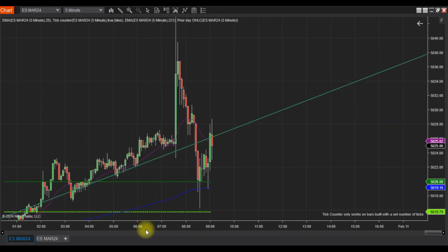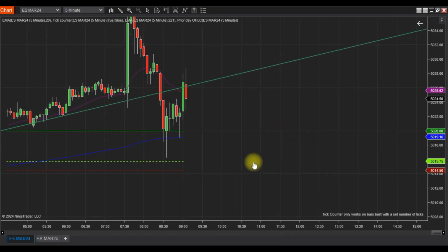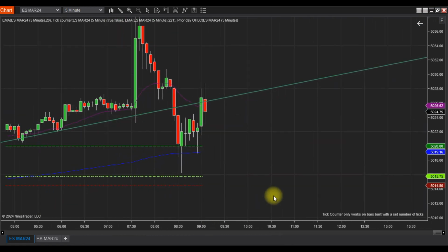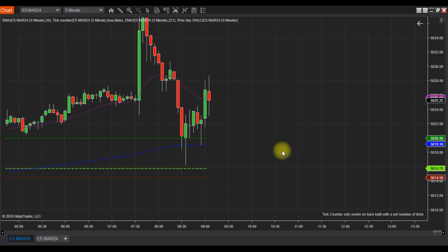Okay. Now we're bouncing off of the 221 EMA, just a slight dip below the channel line, and I mean this could just be a wick on a daily chart. I'm actually going to take that out. I'm going to redraw it on the 5.